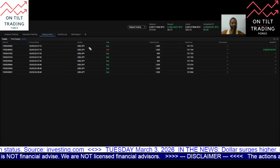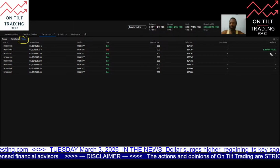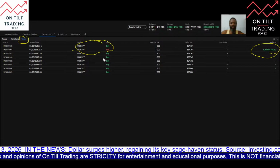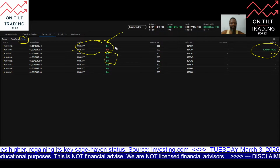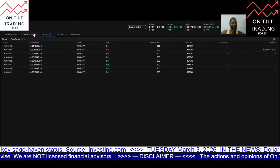This is showcasing my history for today, all of my positions. This was also this position here in JPY, a buy and a sell. I was trying to set up these limit entries here and then accidentally set a market entry here. Then I exited shortly after I realized I made that error.